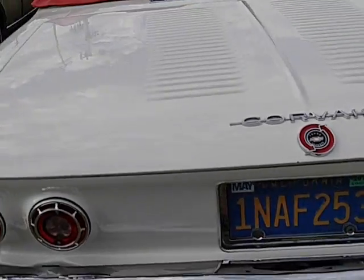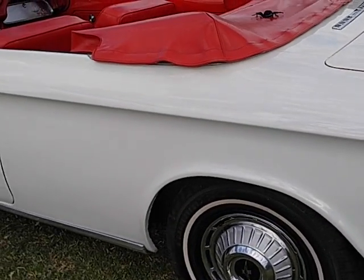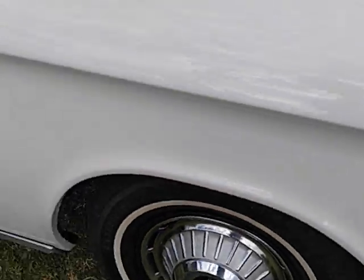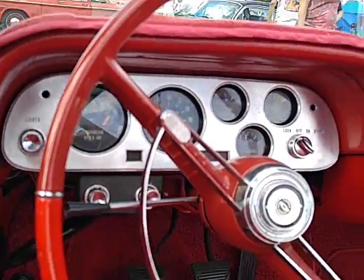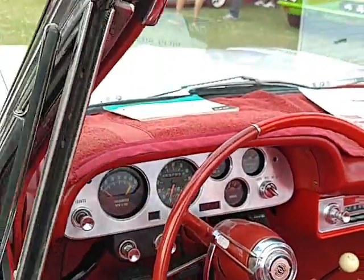Nice 62 Spider Turbo. No bumper guards. I put them on mine. Mine's got a bit of rot here. Mine had 64 hubcaps on. I put some period correct mags on, 14-inch. This car's in better shape than mine. Nice and shiny and well kept.